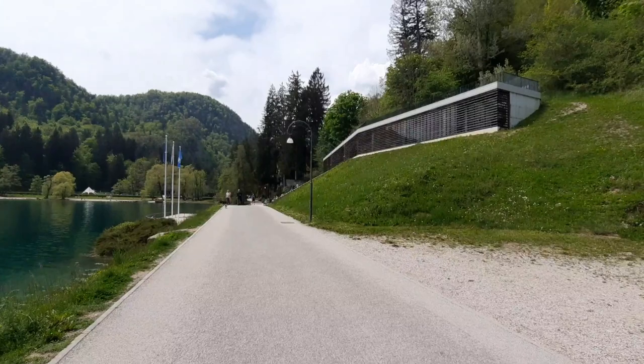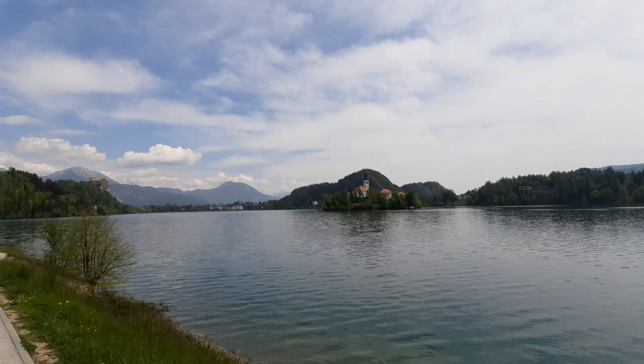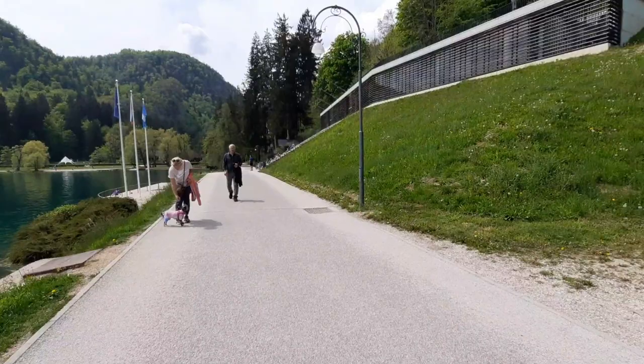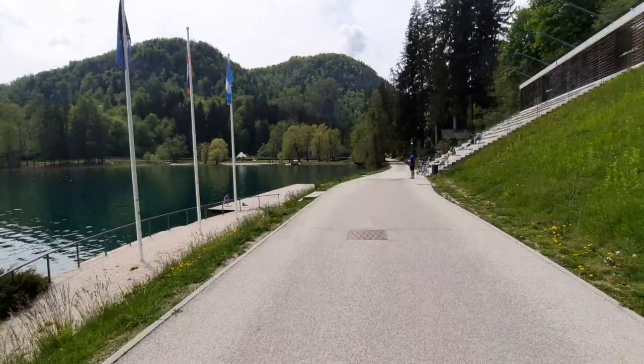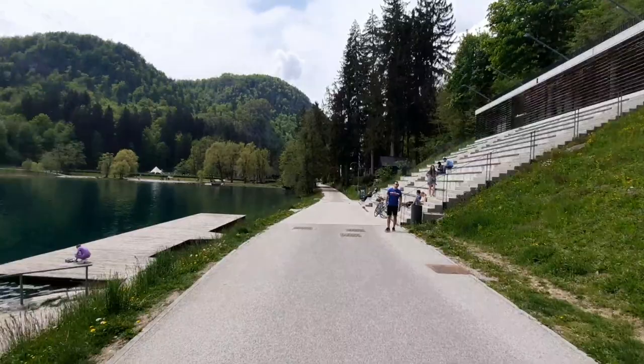But nice view of the castle here. And the island. So nice picture taking place. Make selfies. A little dog. So there's a small pier where you can sunbathe or just sit on this improvised stadium for the rowing competition, boat rowing competition.